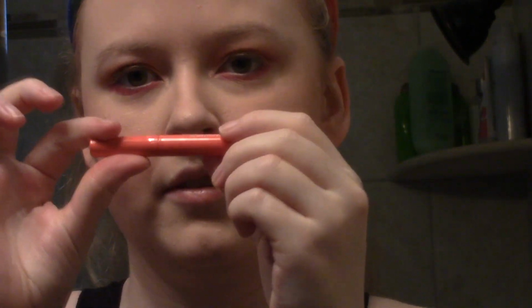It is in Him. It's a color stick. I think it's a liner. It's really small, a little tiny nub. Okay, so it's like an eyeshadow stick. It's really thick, but we're going to use it on the lower.